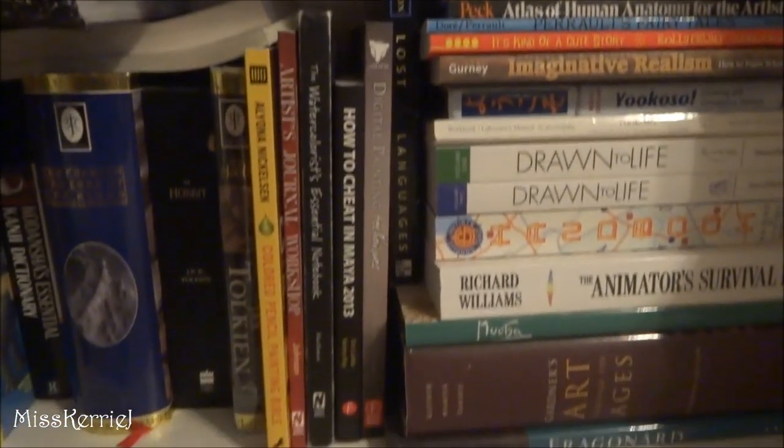Trying to make sure that all the titles of these books are shown. And this is my astronomy book, which has my star chart and flashlight hooked to it. But it doesn't have a place to go because this bookshelf is really full.